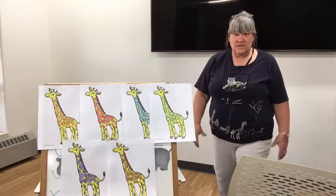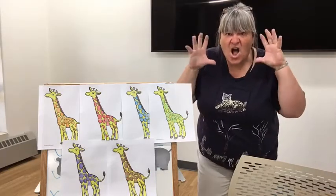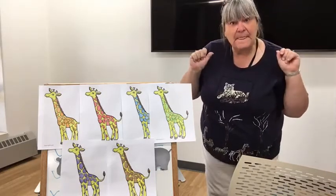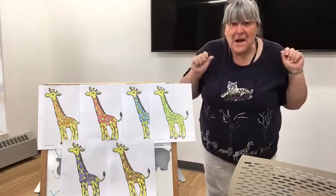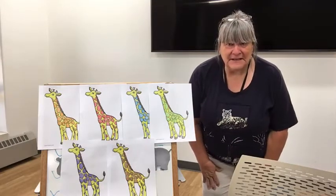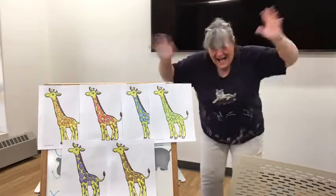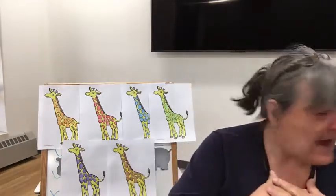Now comes the lion. A lion got up on the bus. And all the people on the bus said, ah! And they ran off the bus. Oh, are you running off the bus? Getting away from that lion? Oh my goodness. So many, many fun animals for Africa.